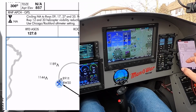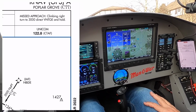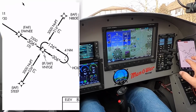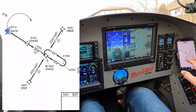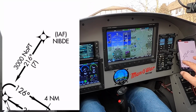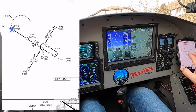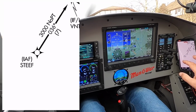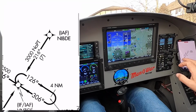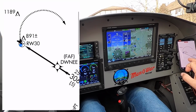The approach plate gives us information that we need for the instrument approach we're going to do to that airport: the approach course, airport elevation, the designation, there it is, RNAV GPS dash Alpha at Poplar Grove, some of the frequencies, the missed approach procedure, and then it gives you a graphical representation of this. You can see several initial approach fixes right there, NIBD there, or Steph. That's where you will start the approach. If you were to start from Steph, you would come along and hit Vintage, come down to Donnie, and then to the runway. Same for NIBD, go from there to Vintage, then to Donnie, and to the runway.